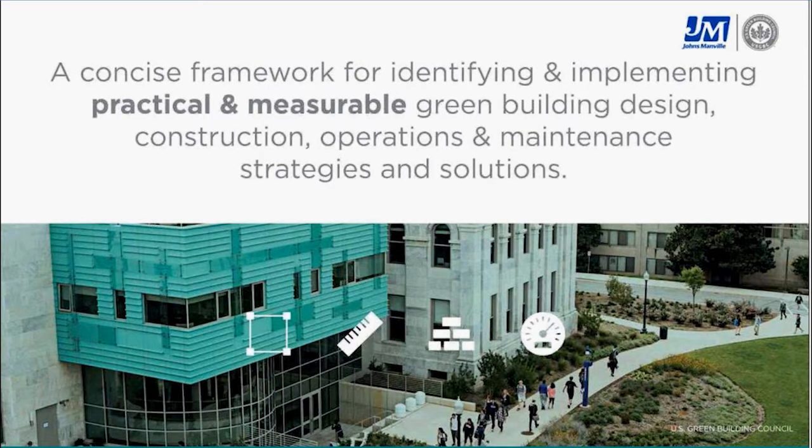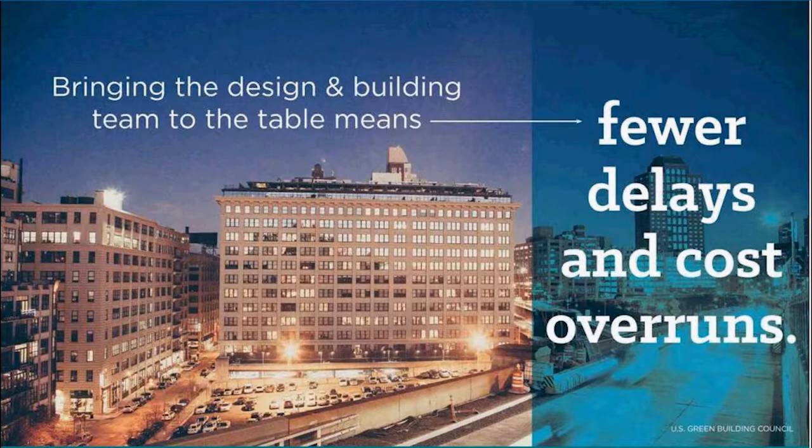and solutions. LEED has been helping to change the process of building design, bringing everyone to the table early on, which results in fewer delays and cost overruns. This is known as the integrative design process and is fundamental to designing and operating sustainable communities.